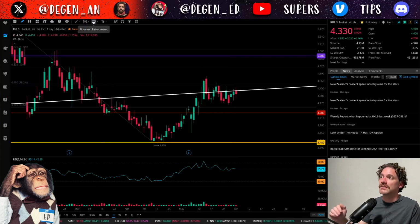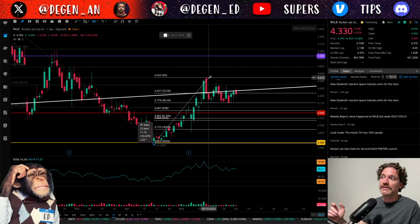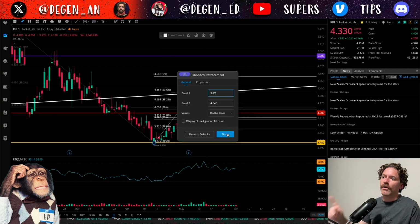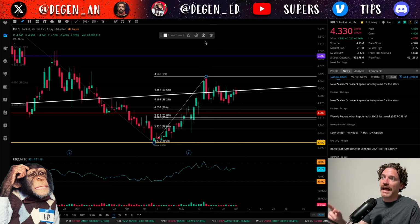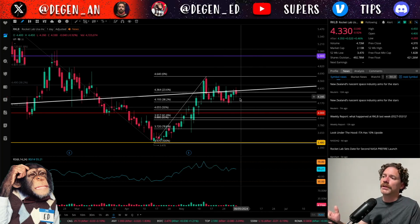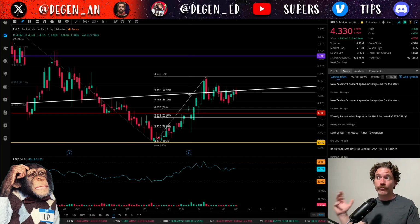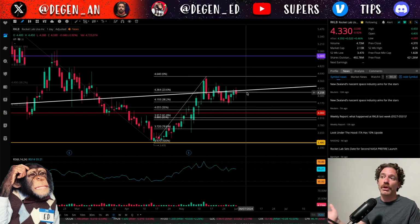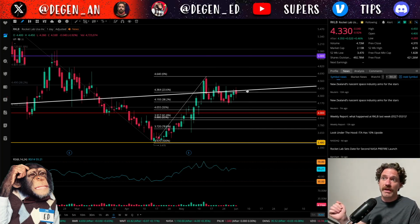But if it does continue lower, I'm just going to do another Fibonacci retracement here so we can see some levels that we might be respecting to the downside. All right, and so now I got those levels marked exactly, just locking that in place. And we can see that we just broke below the 236 from this retracement. That is at a price of $4.36. So ideally, we can get a close above that level and start to make our way higher.